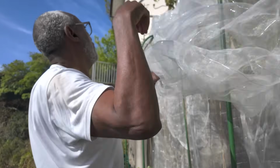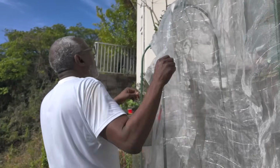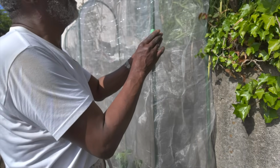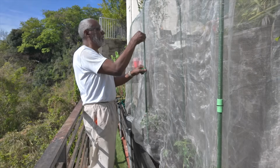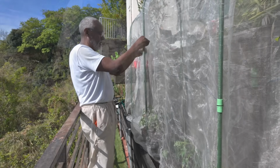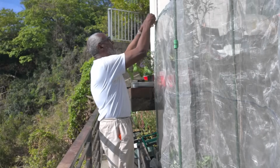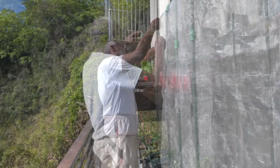Okay, let's lower this here. I've got an idea here for the edge. I just remember that I have these clasps here, so I'm hoping that these will work. Perfect. I think I'll put a couple on each pole. And they're easily removed, so, oh yeah, maybe one here as well. And one in the back.